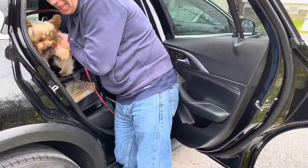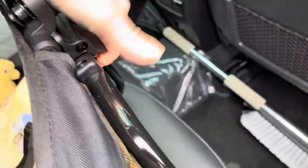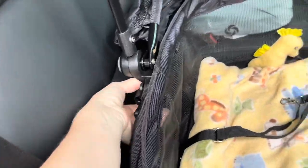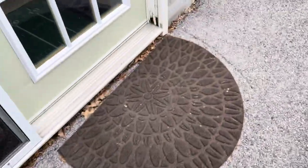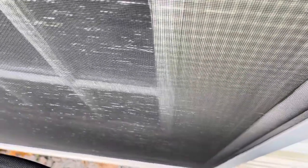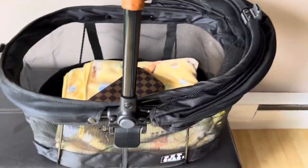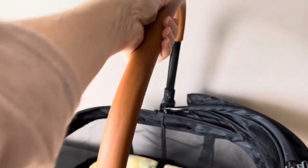Go potty out here. And I'll grab her car seat. And it's just as simple to take out. Handle, nice cushiony leather.